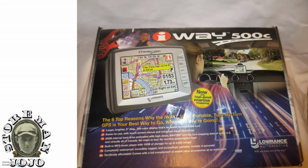Here's another GPS system for your car. Highway 500C. This is also good for boats. So hopefully I can sell it because it is big. Very substantial piece of equipment. Hopefully somebody will buy that. But I paid $5 for it.